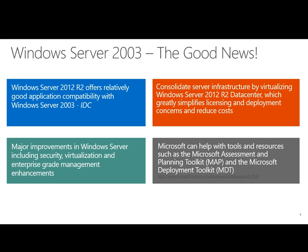We also have major improvements in Windows Server, including security, virtualization, and enterprise-grade management enhancement. Microsoft can help you with tools and resources such as Microsoft Assessment and Planning Toolkit, and Microsoft Deployment Toolkit, which is free. You can download it on a website. You can run this tool to test if you can migrate from 2003 to Windows Server 2012 R2.